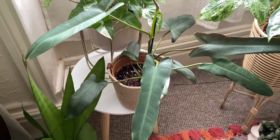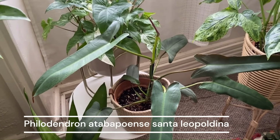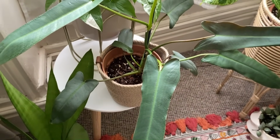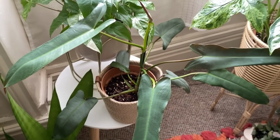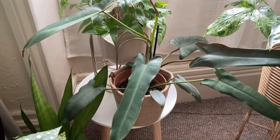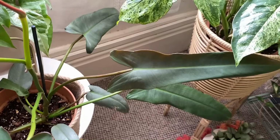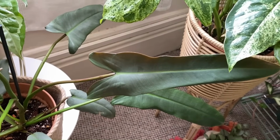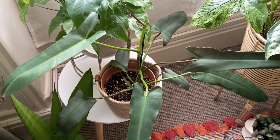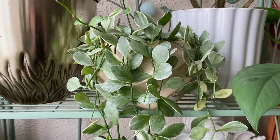I think it's gorgeous. This is one of my favourite philodendrons, and one that doesn't get enough credit, I don't think. This is Philodendron Billietiae. It has these beautiful elongated leaves with a kind of bluey silver tinge to them. There's just something really elegant about this plant that I love, and it's really easy to care for as well. It is a vining plant. At the moment it's holding itself up pretty well, but I just think it's such a beautiful, elegant house plant, and yeah, I would highly recommend this one.